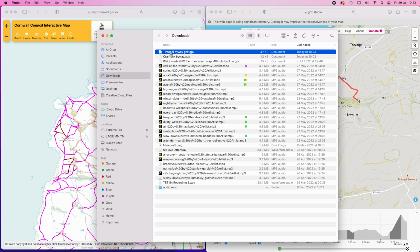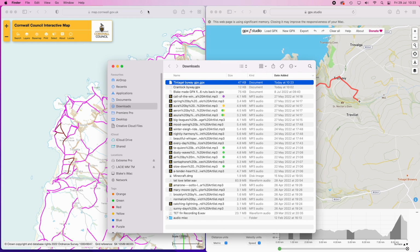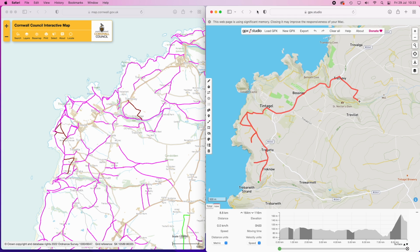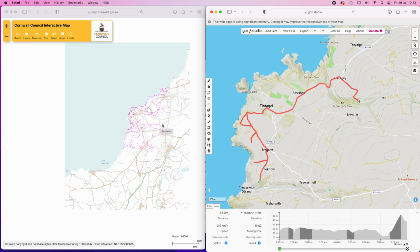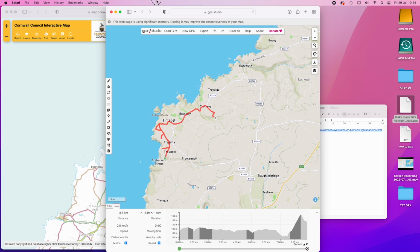And then the next thing I would do is, it's only 47k, I would email that to myself and then get it onto my phone in that way. There's probably other ways of doing it, but that's just how I do it, and it seems to work absolutely fine. So that's that. We'll jump over into the phone in a minute, and I'll show you how to then get that track up and running in an application, so you can actually follow the route on your phone while you're out and about. But before we do that, I'll show you a couple other things that are quite useful.